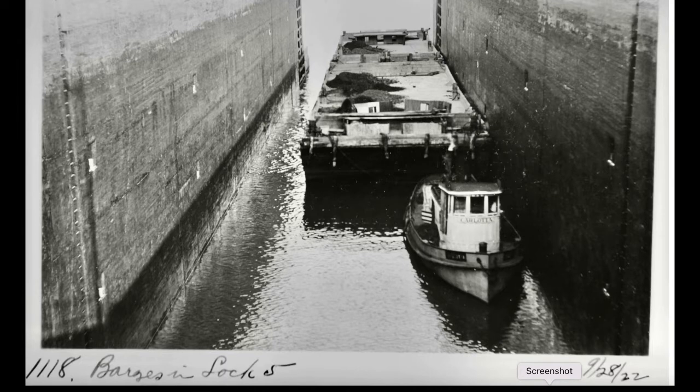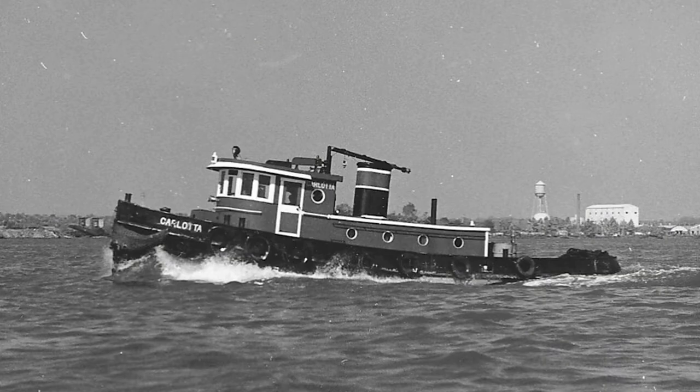Then Mr. Cowles decided to run it on the barge canal and ran it until 1944. So this photo was taken in 22. Ran it on the barge canal until 1944, and then he sold it to parties on the Delaware River. It was working on the Delaware River until 1977, and it was visible as a wreck on the side of the Delaware River until 1991. Somebody was going to get me a picture of the wreck, but I never got it.